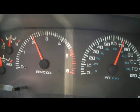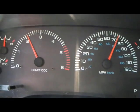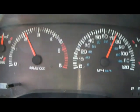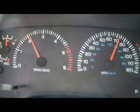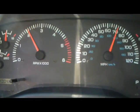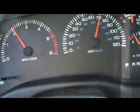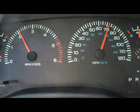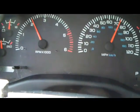Well, as you can see, I have no more jumping. I went ahead and put that throttle position sensor in, and that didn't take care of the problem. It still jumped, still was dropping out of overdrive. So my next step was to put in an output speed sensor on the outside of the transmission, and that's what fixed it. That's what was the problem. We had a bad output speed sensor.